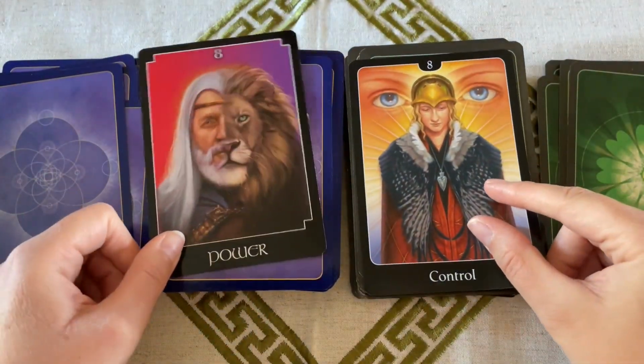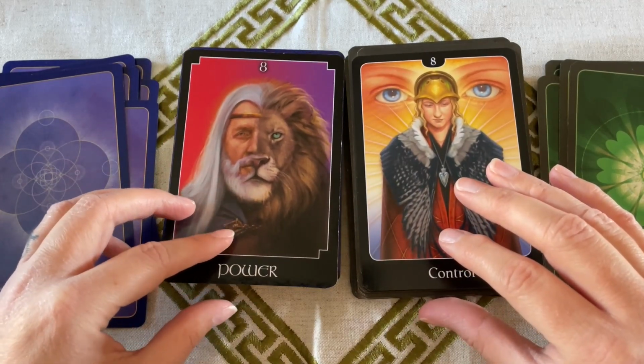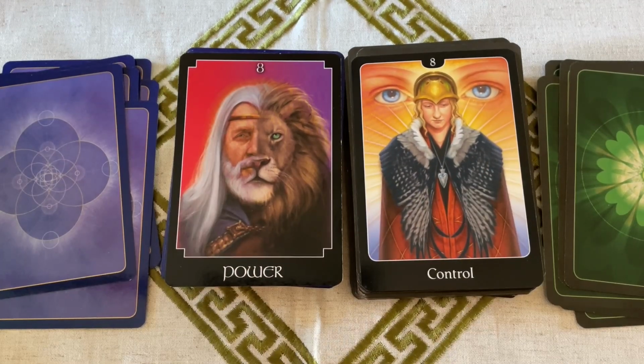We did everything ourselves. We did our vows and we did what we wanted. And we put a lot of ourselves and our spirituality into it. And it was really beautiful.